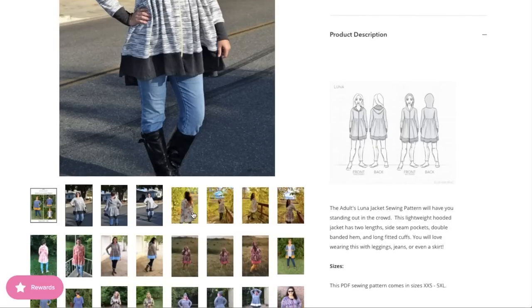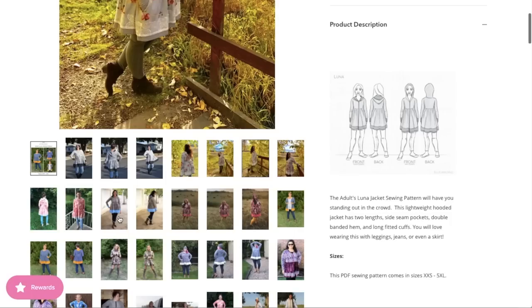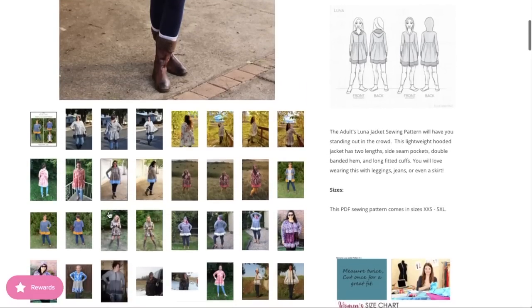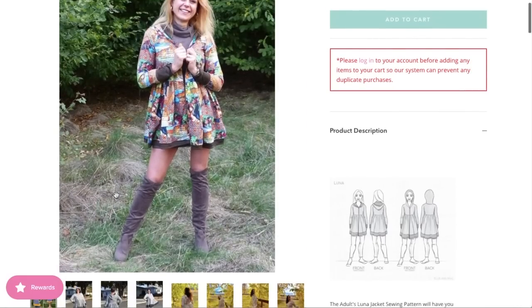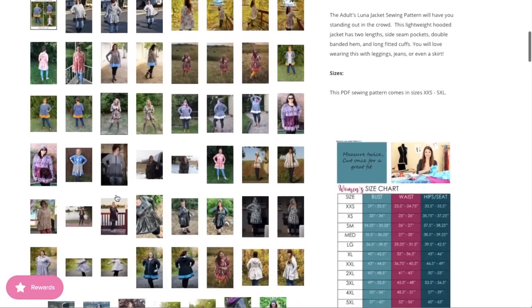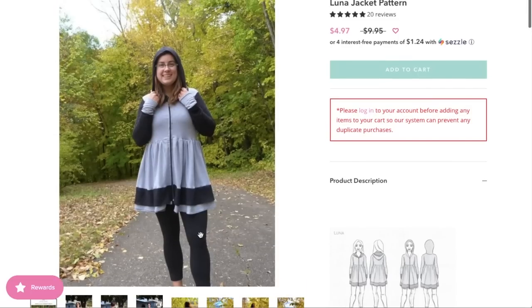Okay, not a fan of it with jeans, I don't think. But maybe I just don't like jeans anymore. Oh, the lace is cute on that one. Let's see this. Yeah, I think fabric choice is a little bit critical here. Let's see with the knee highs. It's like a dress and a jacket had a baby, so it's a little difficult to know how to style this where it just feels right.